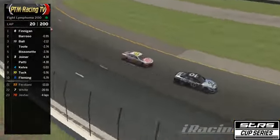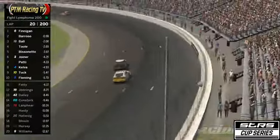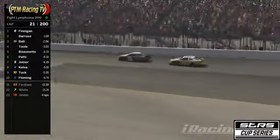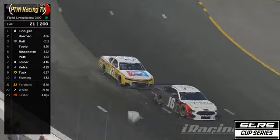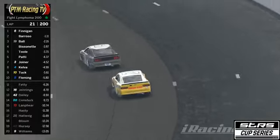Matthew Fleming starting to catch up to Stephen Tuck here. Tuck starting to falter back just a little bit here. Right now the battle is between these guys here, Derek Daly there in the 42 and the 16 of Michael Jennings. Jennings and him getting up close and personal on that rear end there. Jennings, and now Derek Daly wants a little piece of that. The Lymphoma 16 Ford Mustang right now dealing with that 42 of Derek Daly.